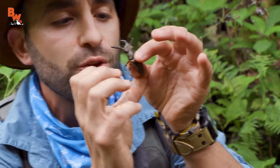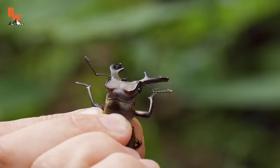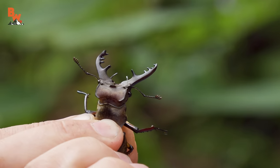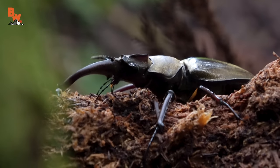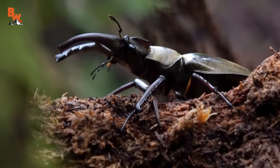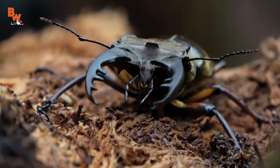It appears as if they would use those mandibles to catch and kill their prey, to crush it, to pinch it. But these insects are actually herbivores. They eat nectar and fruits. Now, during the breeding season, they use those stags for not only display, but also to battle against other males for the rights to a breeding territory.